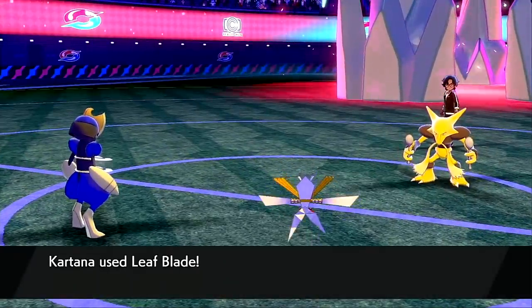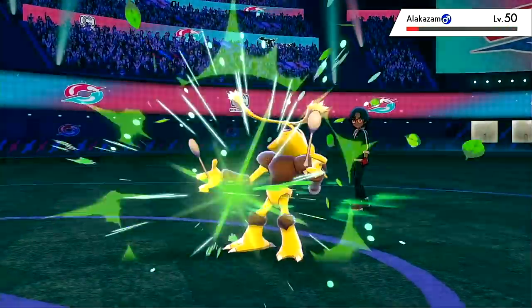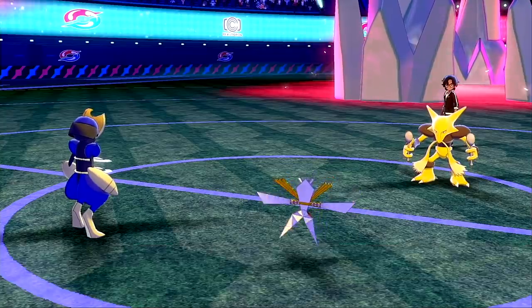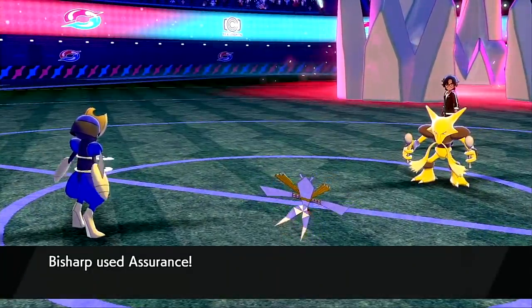Zordor, what did you bring me? Or what did you give me? This team can't deal with Speed Swap Alakazam. What kind of team is this? If it can't deal with Speed Swap Alakazam, why am I running it? Tell me right now.